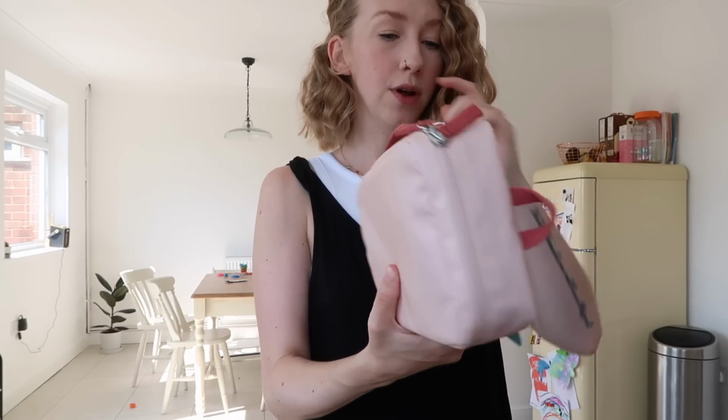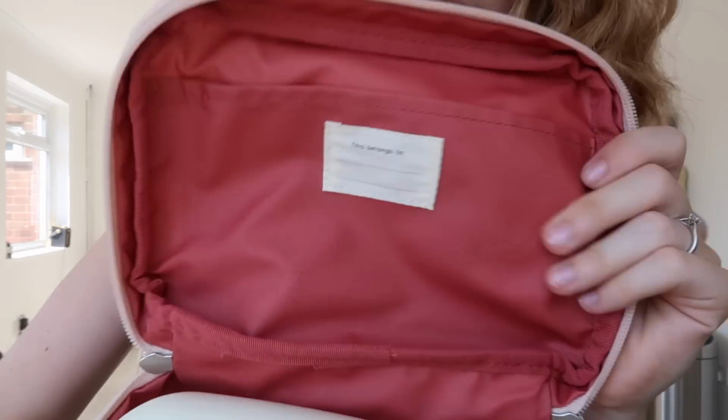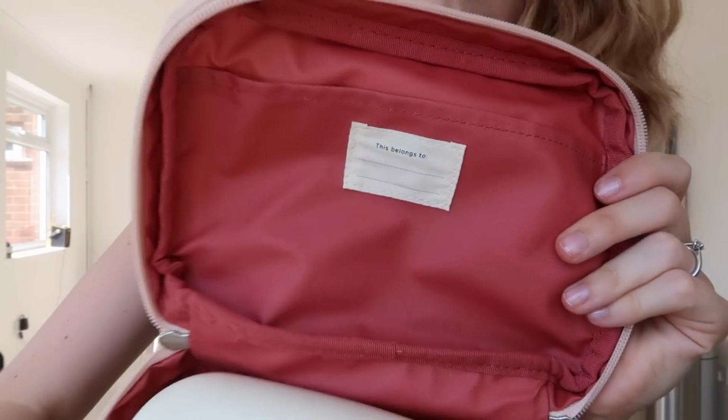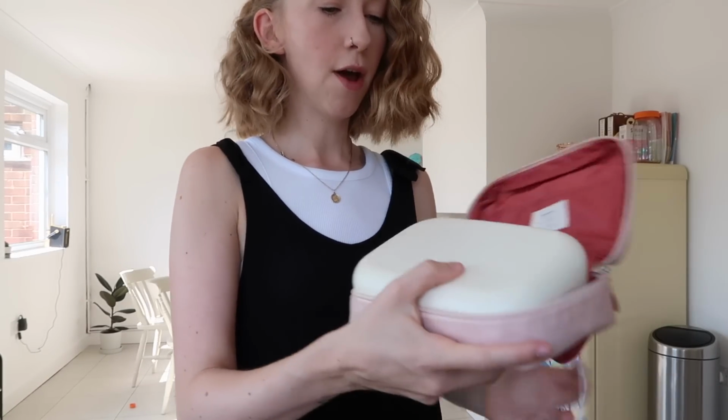I will probably put a name label somewhere on the outside. There is also a place for her to put her name on the inside of the lunch box, so I'll stamp her name on that. Obviously, when it comes to lunchtime and they're handing out lunchboxes, I think it's more useful to have their name on the outside. There's a pocket here to store anything they might want to store.